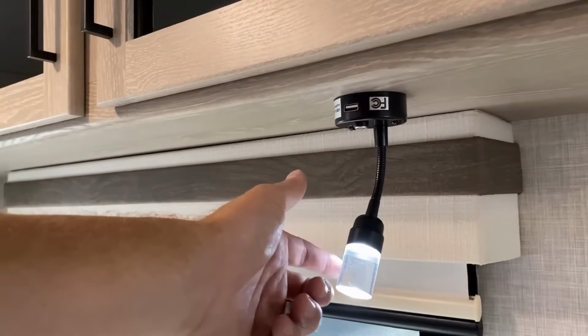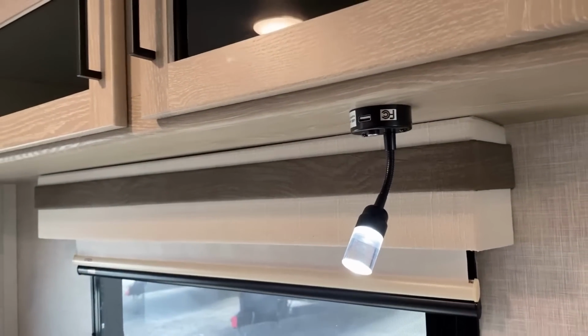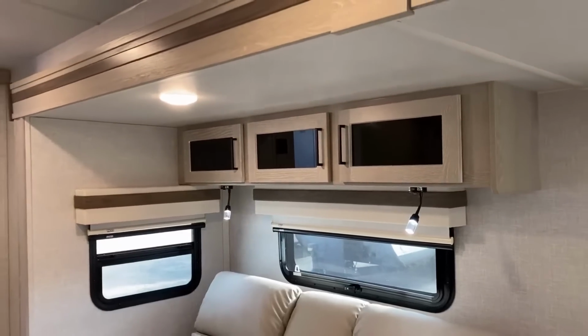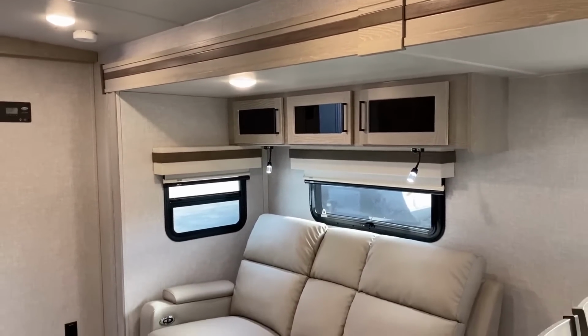Notice the USB plugs on these little bendy lights that we have up here. I don't know why I bent that straight toward my eye sockets just now, but that was not a good decision.